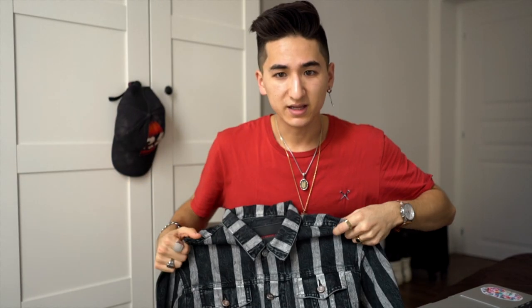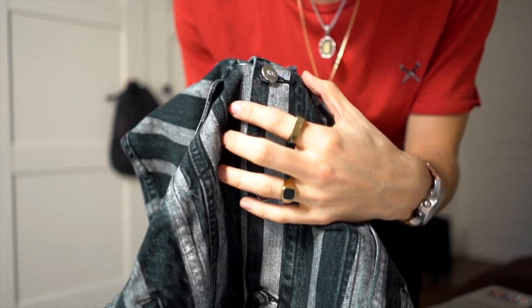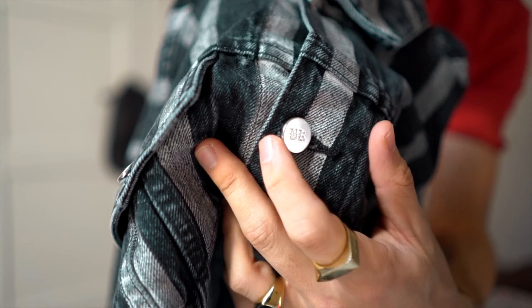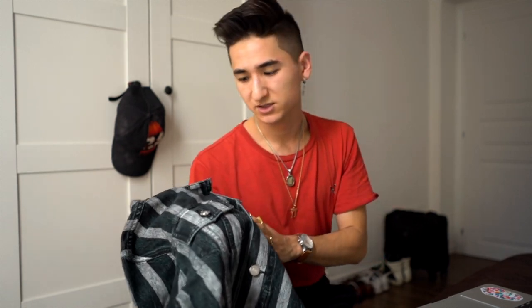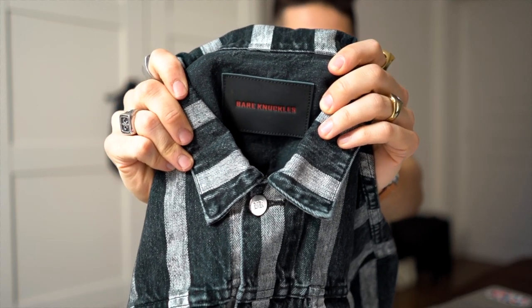This is heavyweight Japanese denim made in Los Angeles with custom hardware. So all these buttons in like an old English font say BK. Not sure how well that's coming up, but we got BK right there, which I think is a really, really nice finish because I know on their first jacket, they did not have custom hardware, so I really, really like that. And obviously, as you can see on the top, we got that Bare Knuckles logo with the red font.